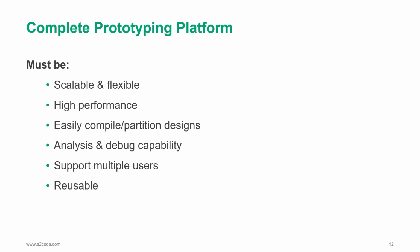Such a prototyping solution also needs to offer easy-to-use compilation, partitioning, and debugging capabilities. Remote access is a must, but we also need to consider multi-user and multi-project management. Lastly, these solutions should also provide reusable and upgradable options to maximize the capital investments.